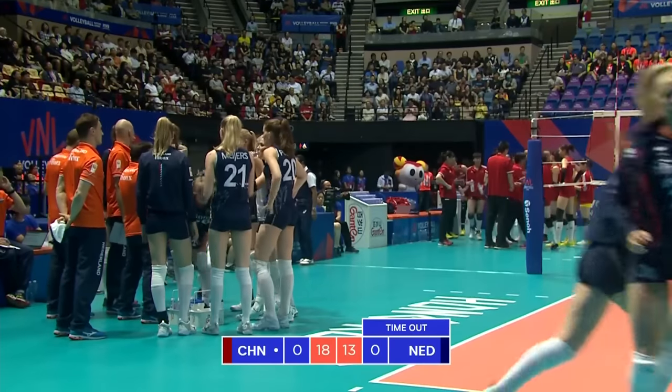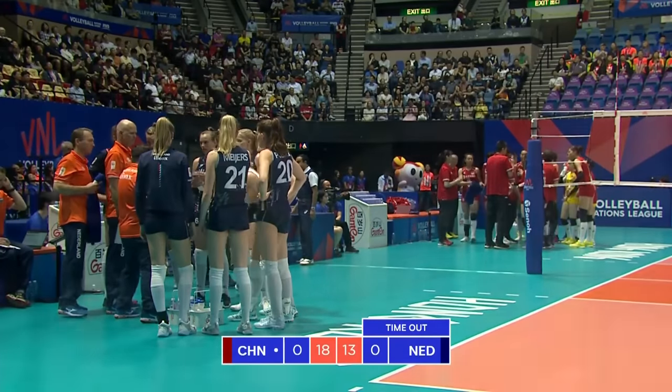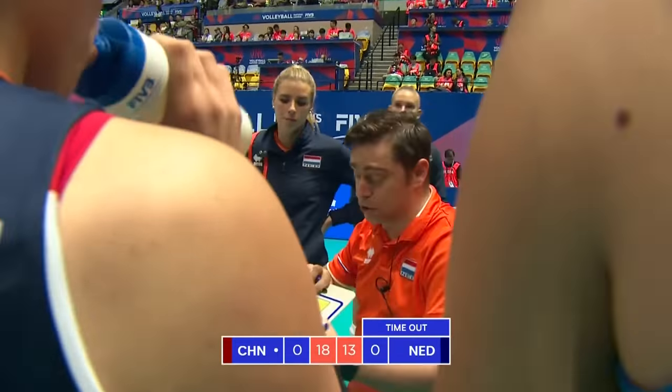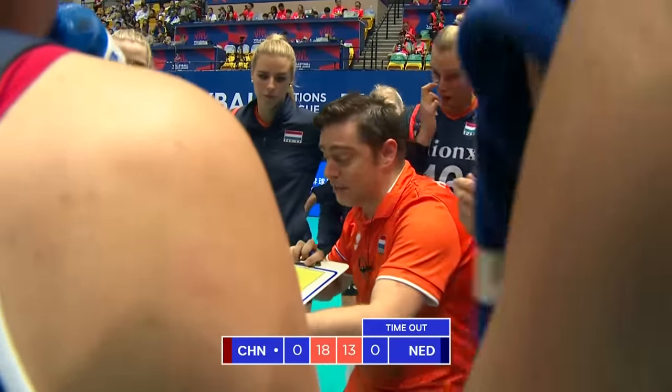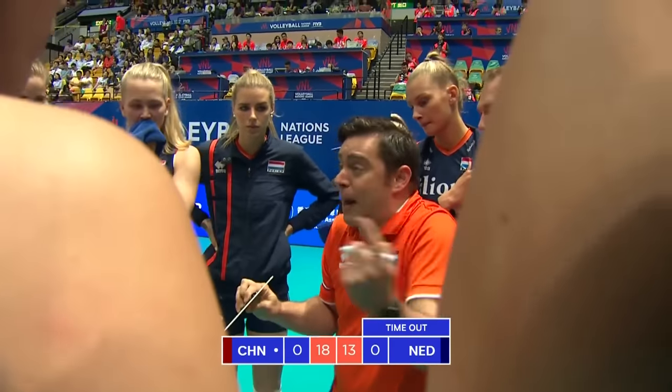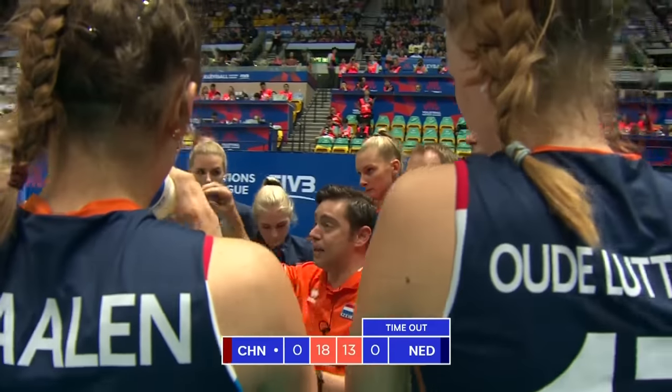So Beltrami calls a timeout for the Dutch side. 5 points down. It's getting quite a familiar rotation for the Dutch team, which is one that therefore China can just seem to read with ease. Yeah, it takes you probably a rotation or two to get into it, players at this level.